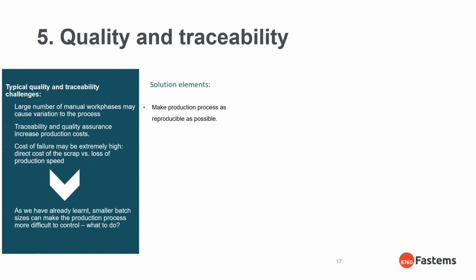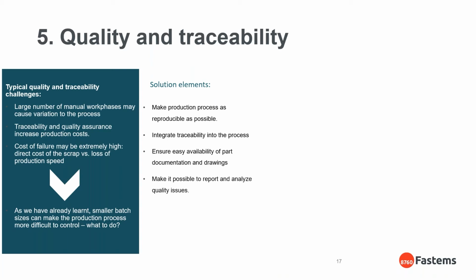Okay, the solution elements are that we should make the production process, first of all, as reproducible as possible. So do the things the same way always. And we should integrate the traceability into the process so that no additional work is needed from the operators to keep the traceability available. And the drawings and other documentation should be easily available whenever needed. And the quality issues should be easy to report.